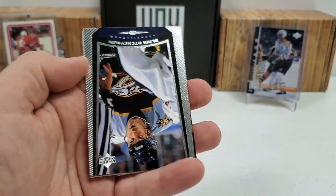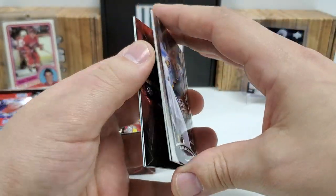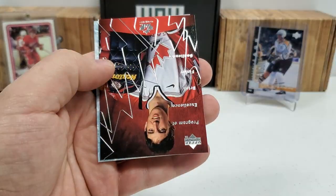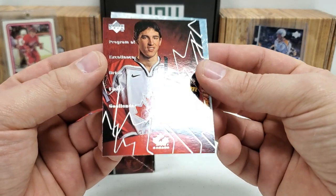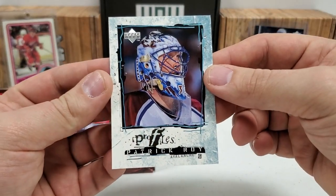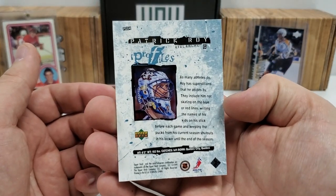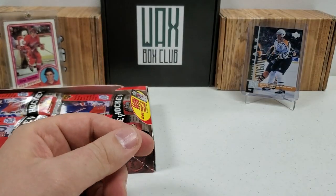Pavel Kubina. Pull this around. Yeah. Sean Brown. We got a POE, Program of Excellence, for Brian Finley. Nothing crazy there. And then there's a nice one on the back. Profiles, Patrick Roy. That's another very, very nice one. Not numbered. You can get these numbered, you can get them die cut and everything else. But that's kind of the regular insert right there. But it's a nice one.